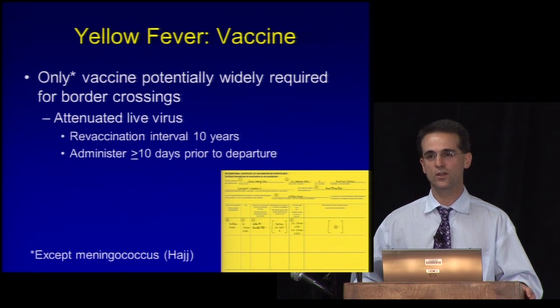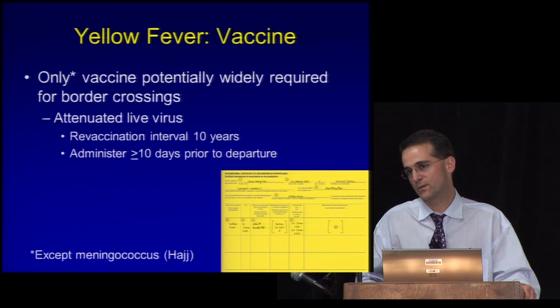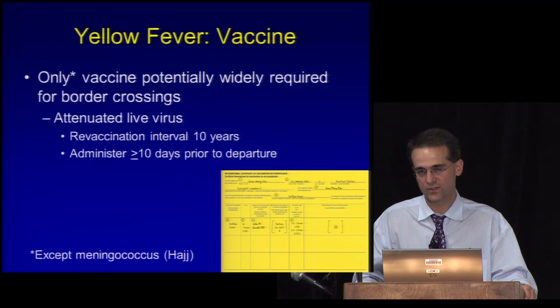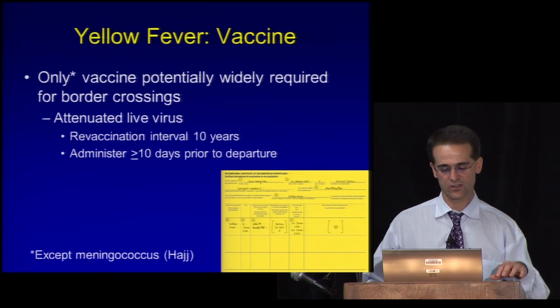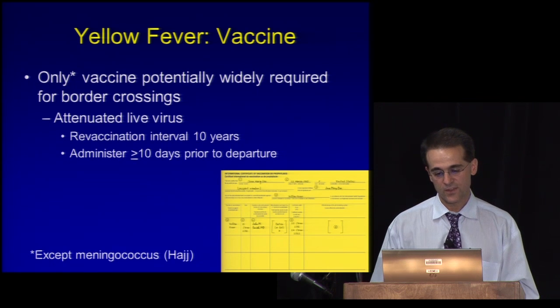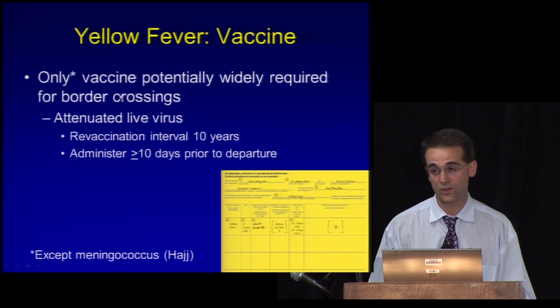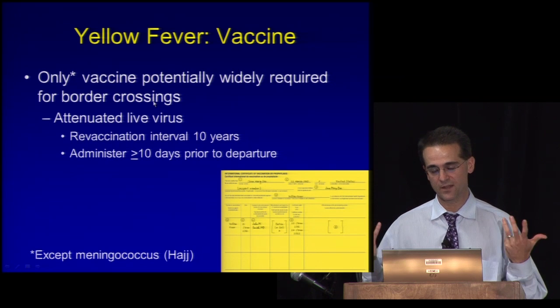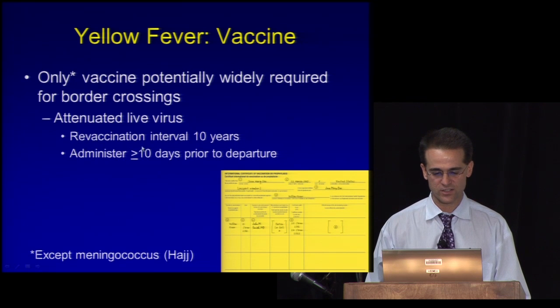As I mentioned, by international law, this is the only vaccine that can be required at border entry points in order to enter countries, other than meningococcus for the Hajj, as I mentioned, in Saudi Arabia. This is a live virus vaccine, so that's a very important consideration because people with suppressed immune systems, it can disseminate. It's rare, but it can disseminate, and we have to think about that. And the revaccination interval is every 10 years.